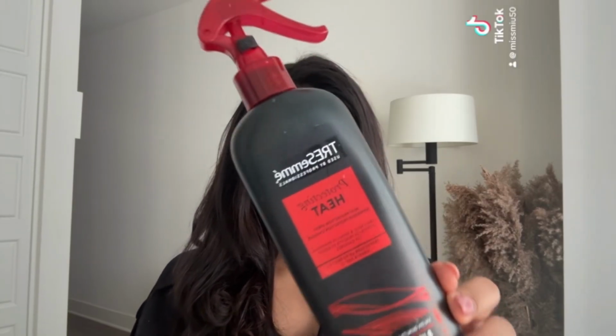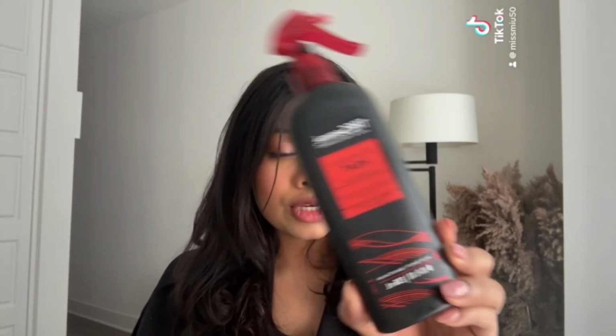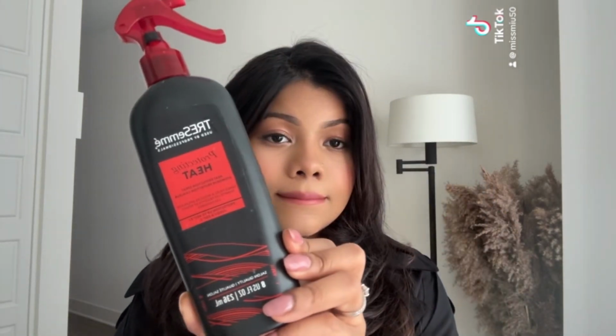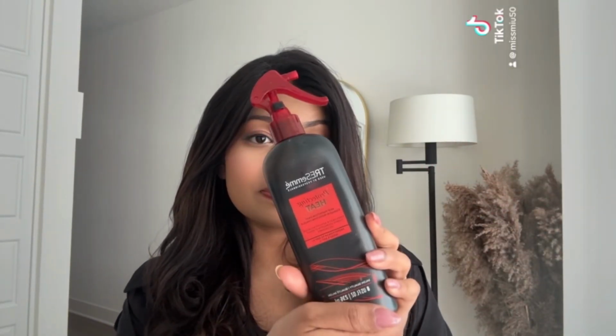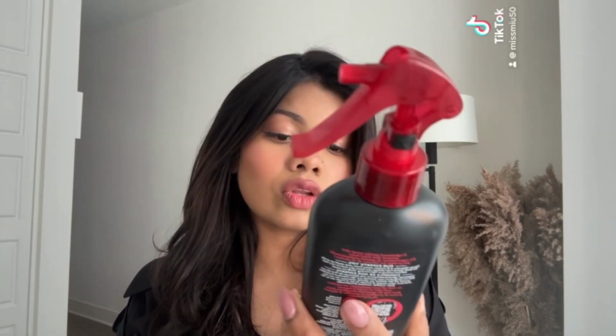I'm pretty sure most of you have seen this on TikTok, on YouTube, everywhere. People have been praising it, and it is true. I also was in need of a heat protectant spray. I just went for the Tresemme. This smells really good, adds a good volume to your hair, and definitely protects from the heat. It comes with a nice spray bottle. It's a very smooth finish and lasts for a long time because it's only 236 ml, but I've been using it and it's still almost full.